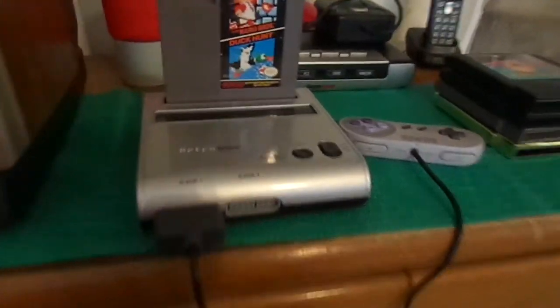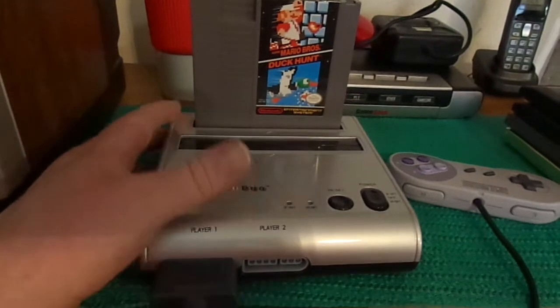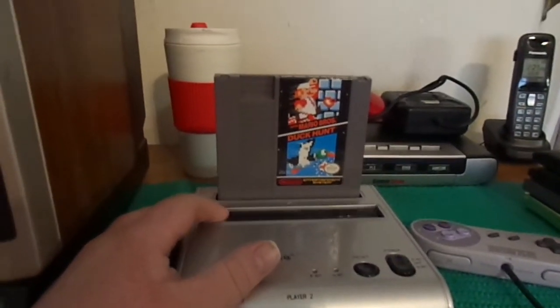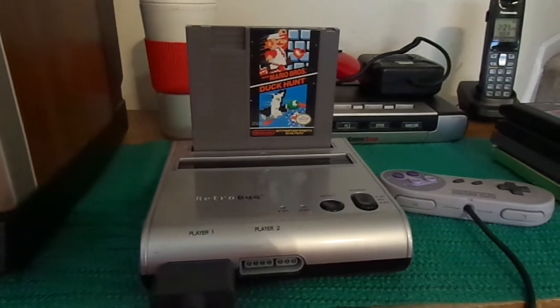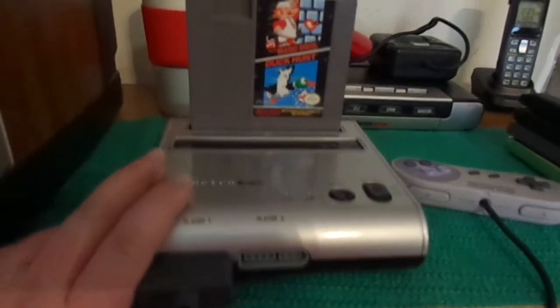Nintendo system. Now, for you guys that don't know, this actually is a Nintendo and a Super Nintendo all in one. I got this about maybe 3 or 4 years ago. I've been using it off and on. Sometimes I'll have it stored in the closet. That's where it was for the last room tour. But I decided to take it out again.